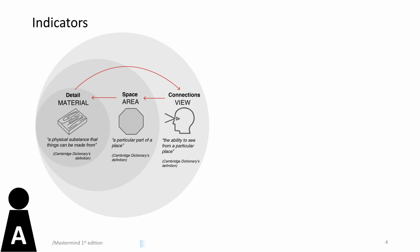I start with the architecture domain. I chose the view for connections, the area for space, and the material for detail as the three indicators from three different scales for my evaluation and analysis of the Poldertoren.